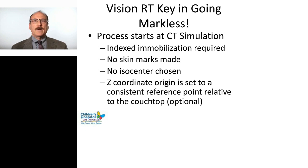In this portion of the talk, I'd like to discuss our experience with going markless and removing the therapist's task of applying shifts generated from planning, all with the help of Align RT. The process starts at CT simulation, where indexed immobilization is required. No skin marks of any kind are made, and no isocenter is chosen.